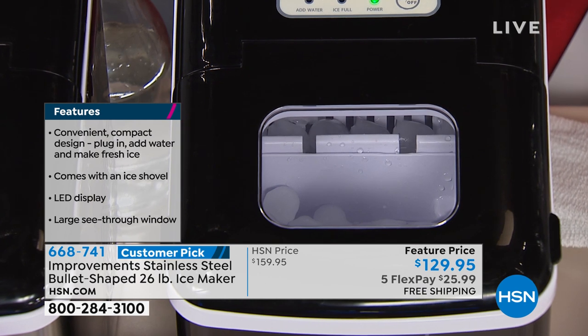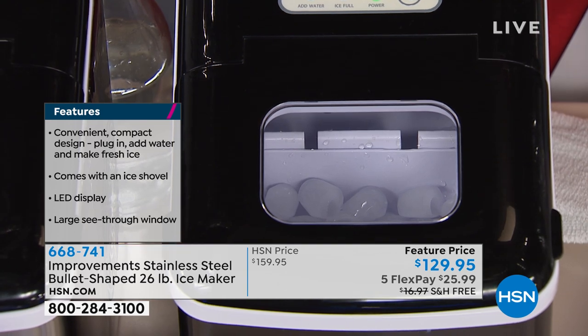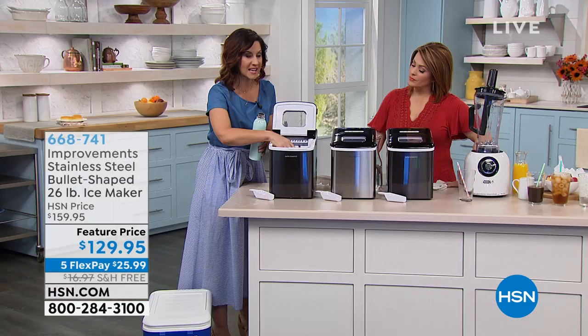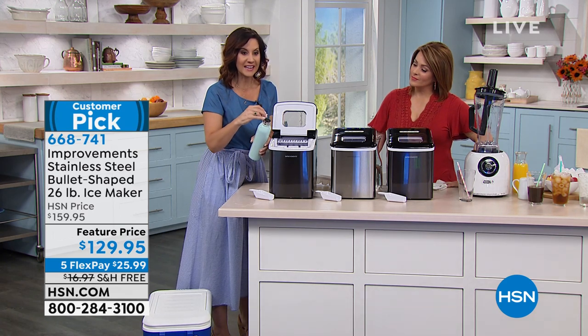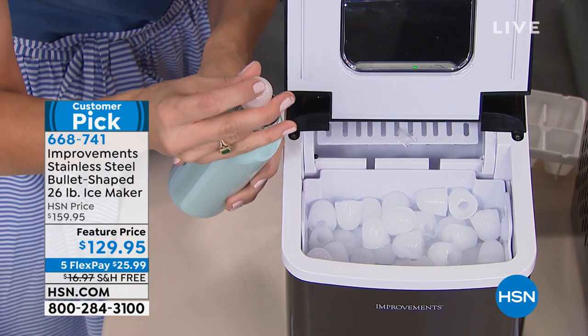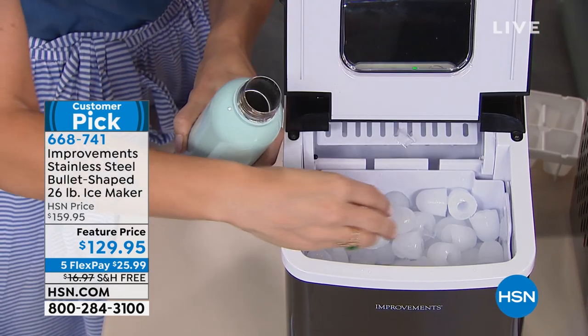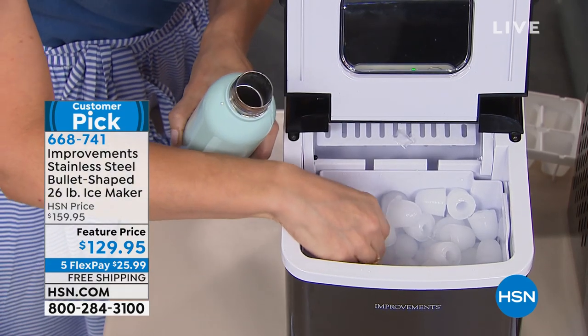And another thing that we've done to improve upon our own product, not only making it the most portable, the lightest, the smallest footprint, but still making sure you get that 26 pounds of ice. The cubes of ice, we've made sure that they're perfectly sized to fit in even those small water bottles. What do you usually have to do? You put a full-size cube in there and you kind of try to jam it in or break it up with an ice pick. Here, you can pop it in and you're ready to go.